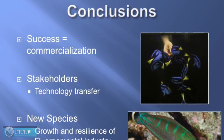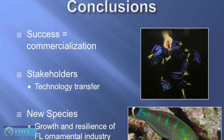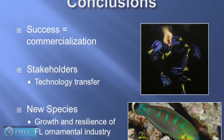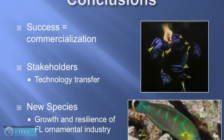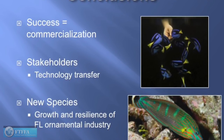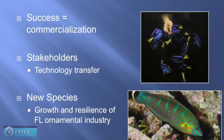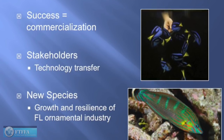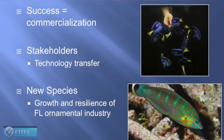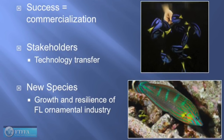So in conclusion, success for us in bringing new species to market and new species development for the Florida aquaculture industry is commercialization. We need to get these fish into the markets. We need to take the technology and the protocols that we're developing at academic institutions like the University of Florida and transfer those to stakeholders. Because new species are a critical component of the growth and the resiliency of an aquaculture industry, and we feel it's a very important component of the Florida aquaculture industry, and we're excited to support that side of the industry.